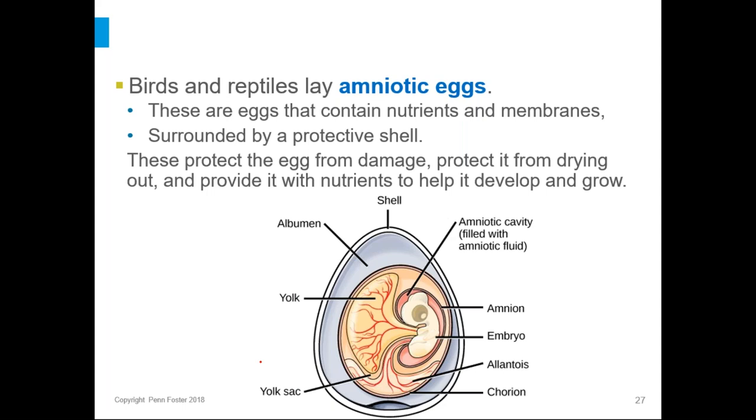Birds and reptiles lay amniotic eggs. This is going to be an important term to know. So we mentioned how fish and amphibians often lay eggs, but they need to be laid in the water. Amniotic eggs are a bit different. These are eggs that contain nutrients for the offspring, and they contain membranes, and they're surrounded by a protective shell. And these membranes and shell protect the egg from damage, protect it from drying out, and provide the nutrients to help it grow.